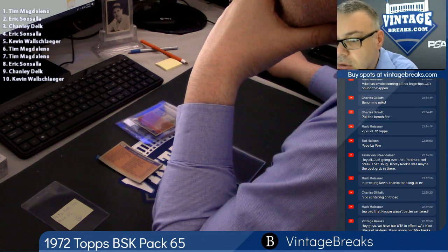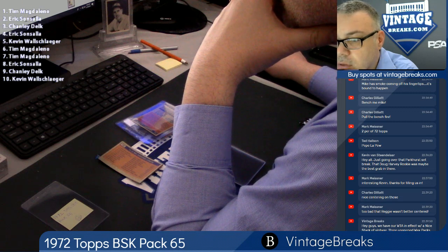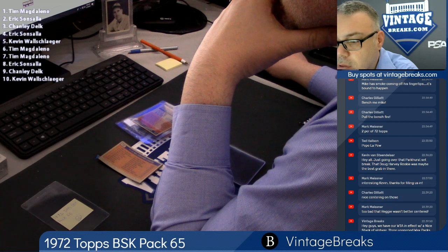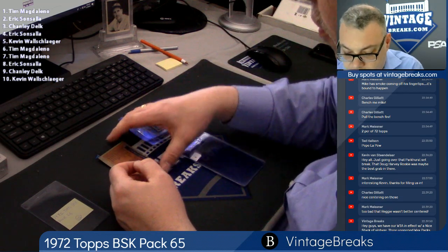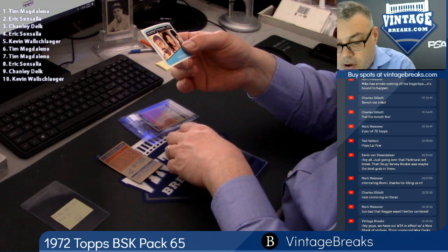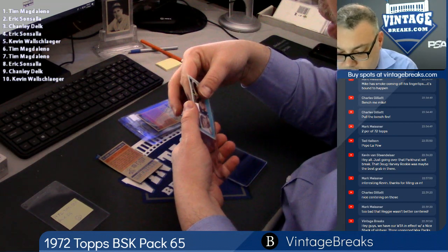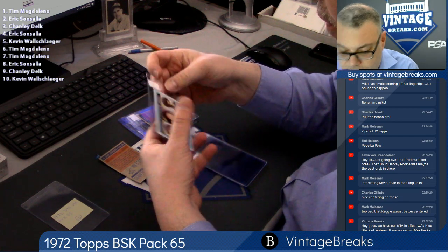Second year Issel and a 9. Not as much as you'd think. Wow, this is a gorgeous card. Rebound leaders. Chamberlain, Jabbar and Unseld. 3 Hall of Famers.